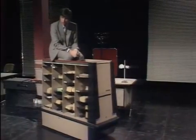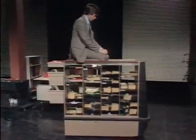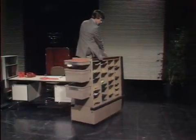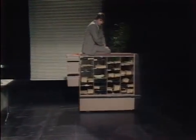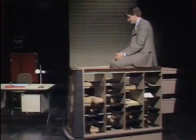In fact, in the not-too-distant future, a much larger version of this will be available, which will carry spare parts around production areas and warehouses. Who knows? They might one day come up with a system to carry presenters around television studios.